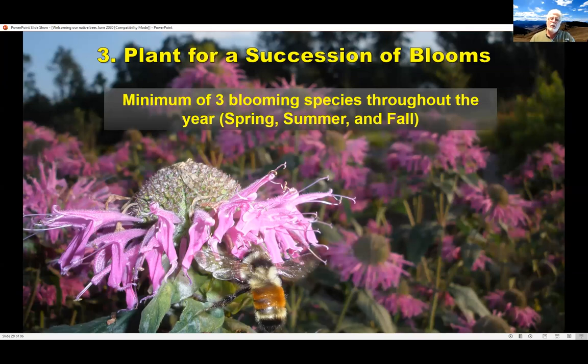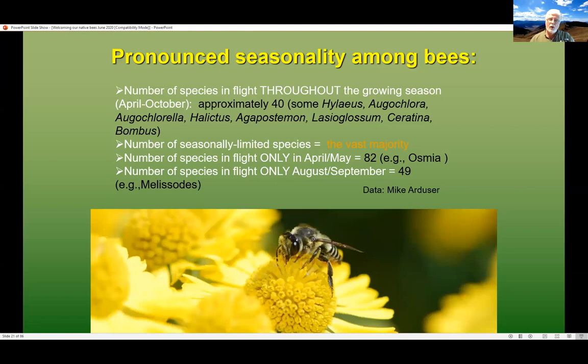So you also want to have at least three blooming species, because you really want that diversity. It's a diversity of diets. And also, remember, it's all about bee diversity too. One of the reasons you want that seasonality, this is an example, also from Mike Arduser, formerly of the Missouri Department of Conservation. When you look at many of our native bees, many of them are active throughout the year.